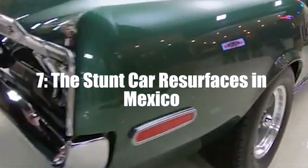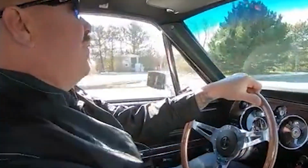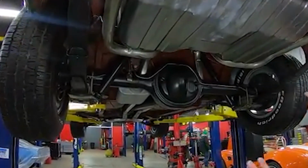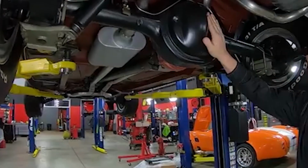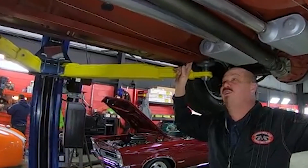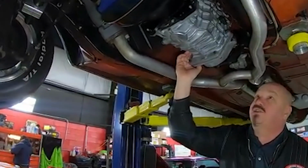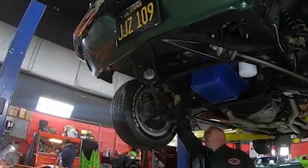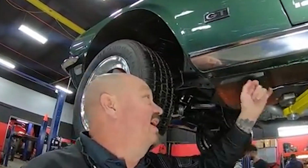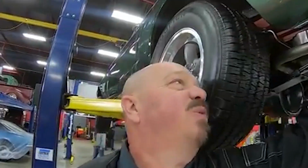The stunt car resurfaces in Mexico. For decades, enthusiasts believed the Bullitt stunt car had been destroyed. It endured the punishing jumps and high-speed smashes in San Francisco, then was reportedly scrapped. End of story. Or so everyone thought. Here's the twist. In 2017, a Mustang shell turned up in Baja California, Mexico. It had been modified into a beat-up stunt racer for local events, stripped and patched over the years.